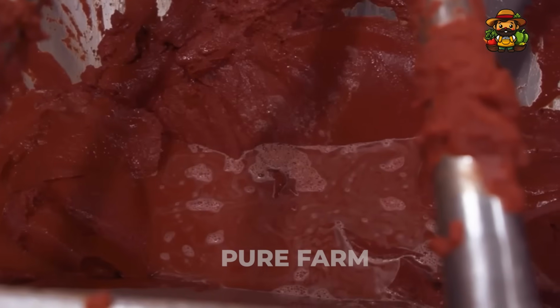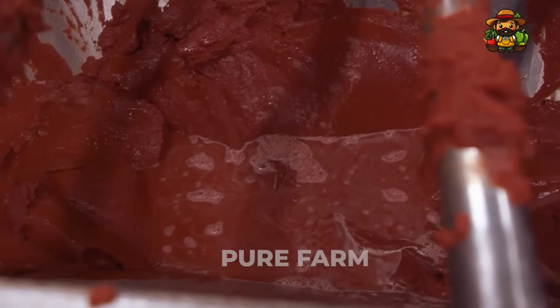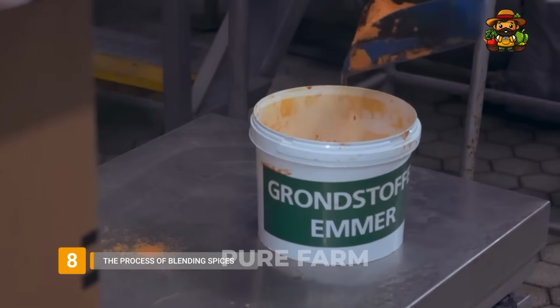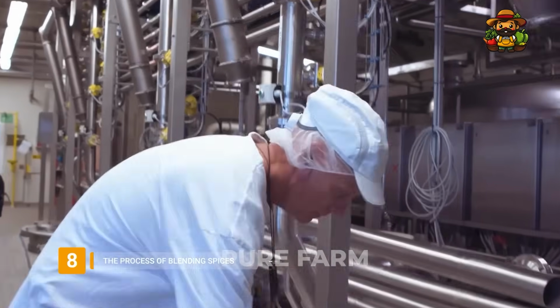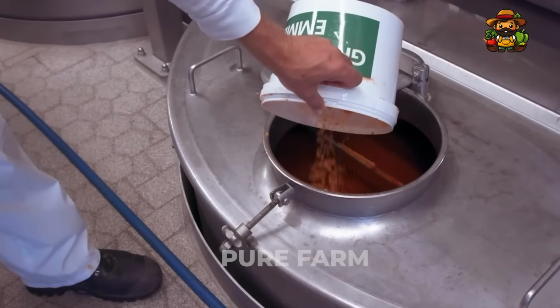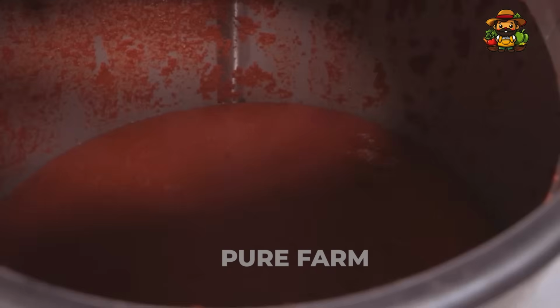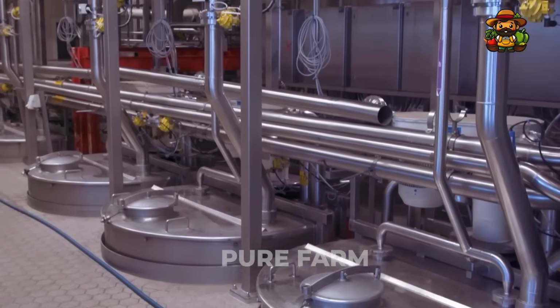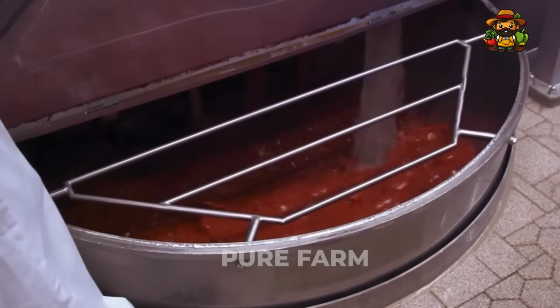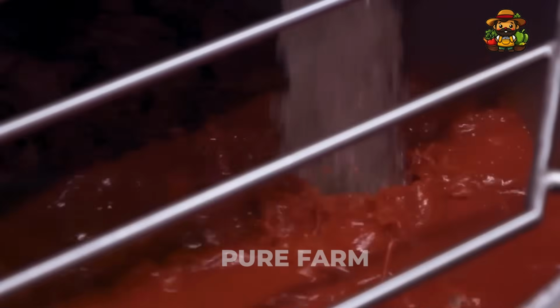In the ketchup kitchen, the tomato paste is mixed with water to achieve the right consistency. Then the other ingredients are added: vinegar for tang, sugar for sweetness, and salt to enhance the flavor. Spices like cloves, allspice, and cinnamon are often added in secret combinations to give the ketchup its signature taste. Modern ketchup kitchens rely heavily on AI systems to ensure precision in every step.